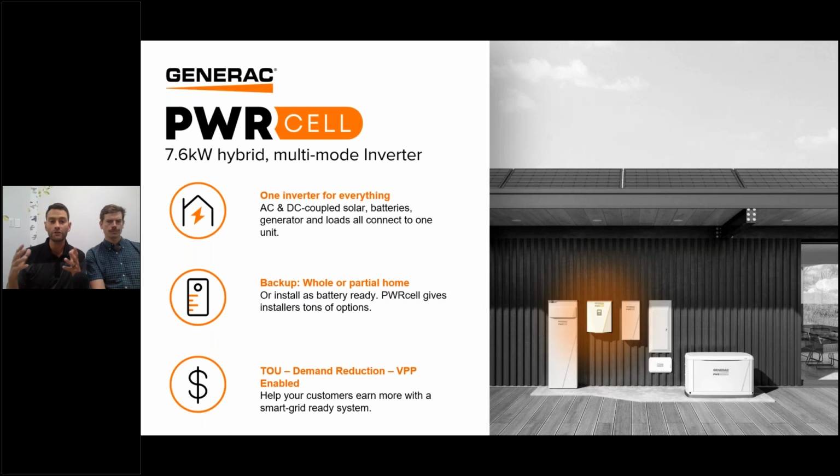But at the heart of the PowerCell ecosystem is the PowerCell inverter. This is a hybrid multi-mode inverter. Today, and inherently, we're DC coupled, which we'll talk about, but we are launching the ability to AC couple on August 9th. So we'll discuss that here. This is the exact same inverter, whether you're going to be DC or AC coupled.